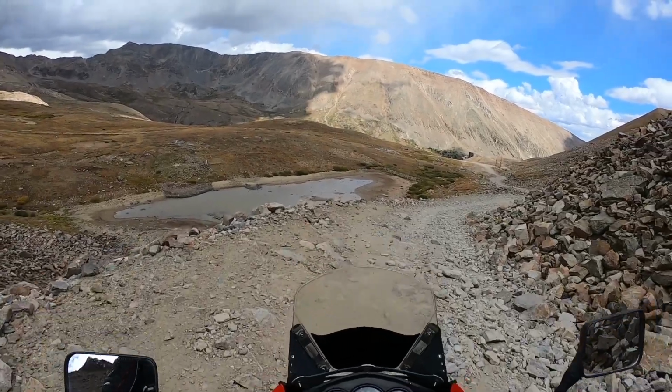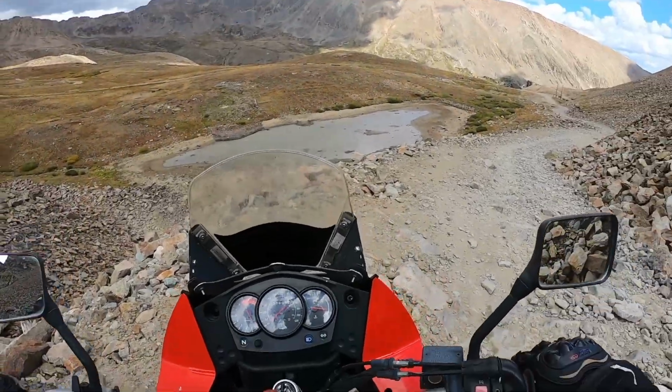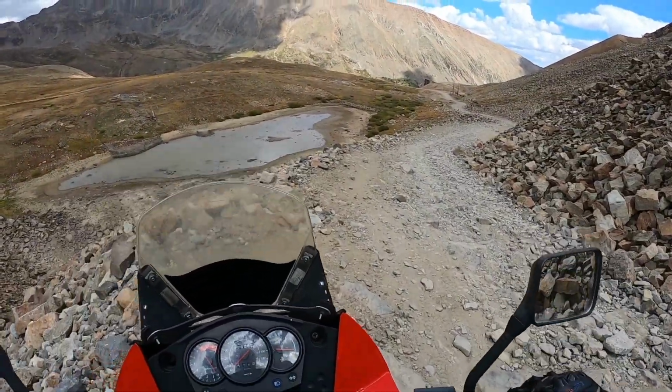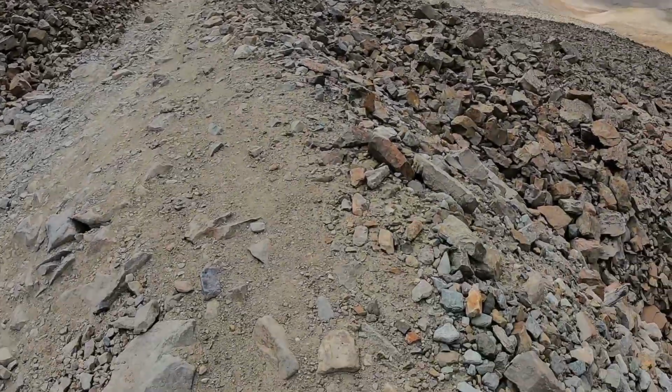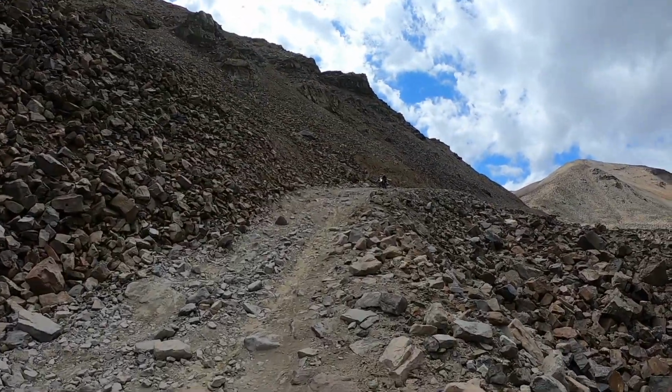Out there. Let's leave the bike here. Let's see if maybe I'll help guide him a little bit. That is a difficult spot. I might just take the bike down for him. He's not gonna want to do this.